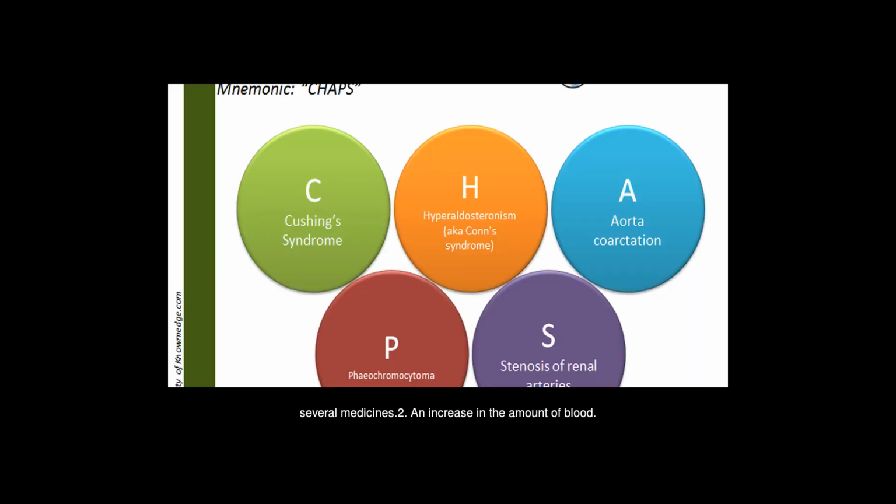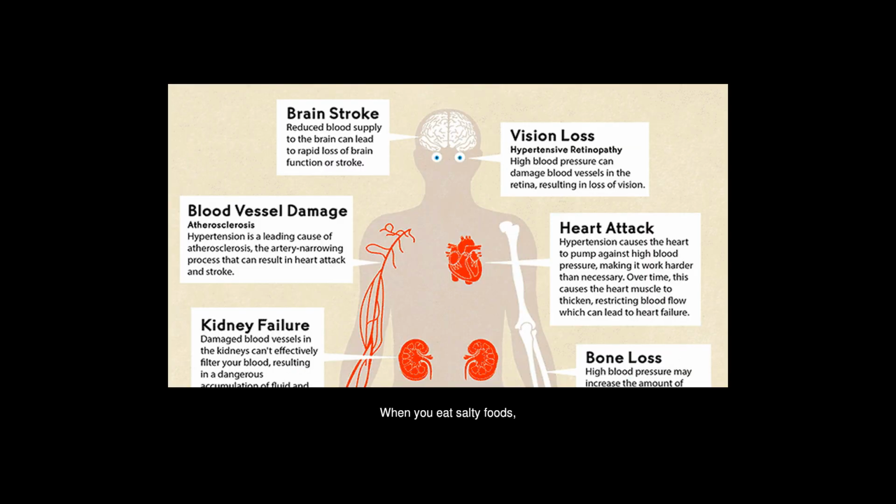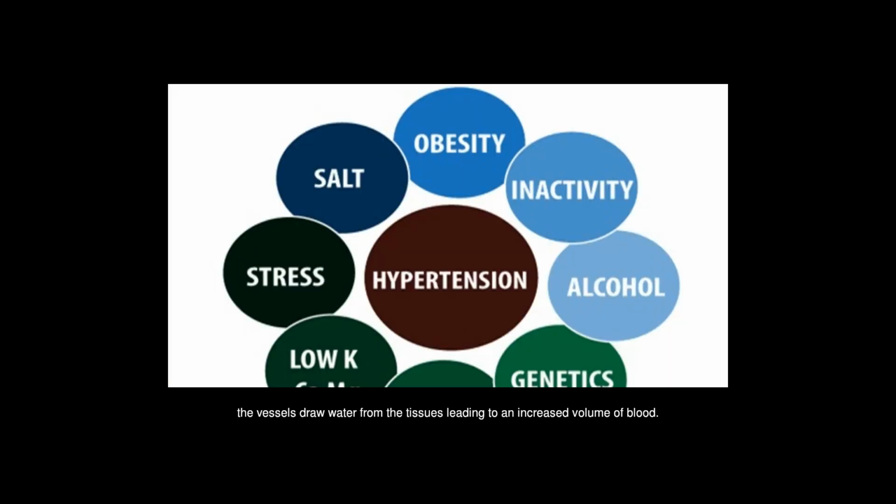2. An increase in the amount of blood. Sodium from salt increases blood volume. When there is more blood to pump, your heart will have to work much harder. Therefore, pumping blood with more force will increase the blood pressure. When you eat salty foods, sodium enters the blood vessels. To equalize the sodium concentration, the vessels draw water from the tissues, leading to an increased volume of blood.